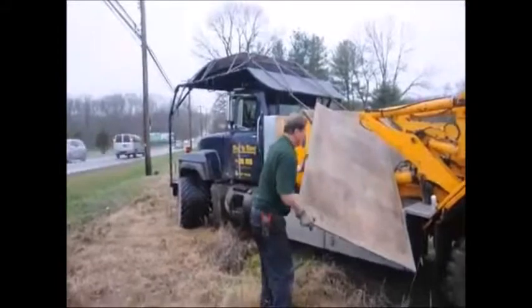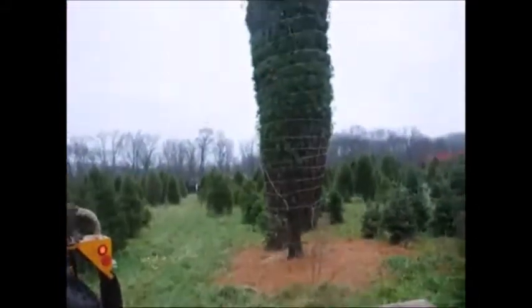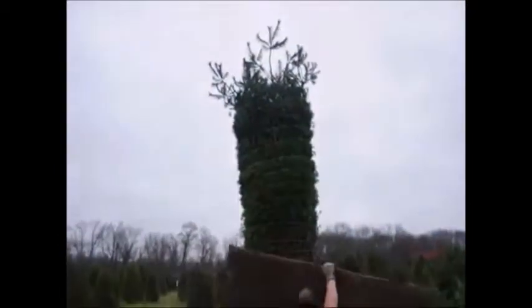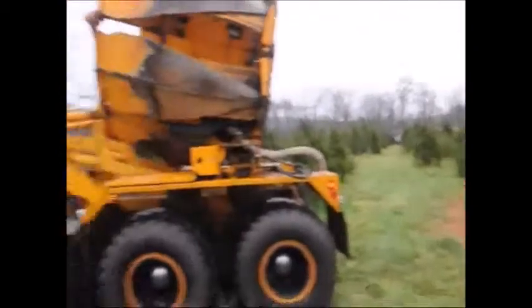This is Trees and Travel here at Highland Hill Farm, getting ready to dig a big tree. We're going to dig this white pine out. It's been tied earlier today. It takes us about 10 minutes to tie that tree with our tree ball tire.